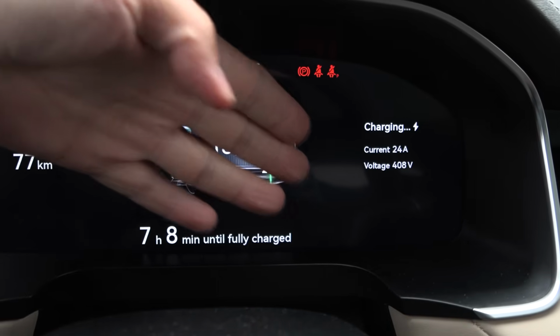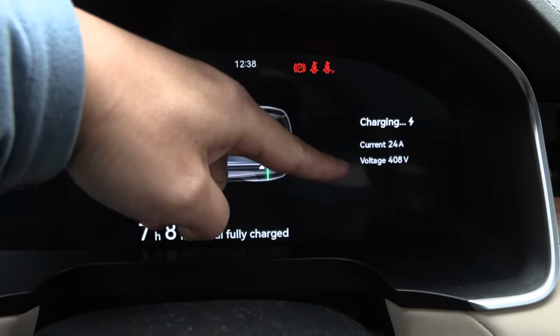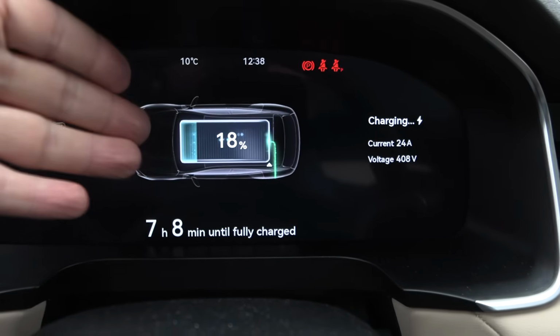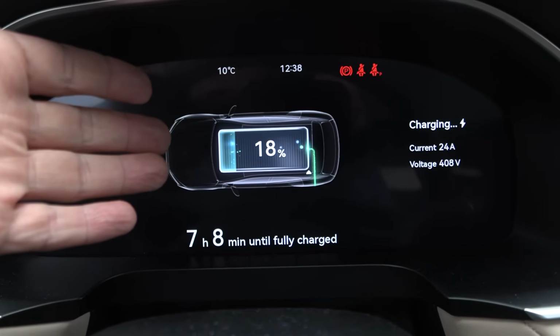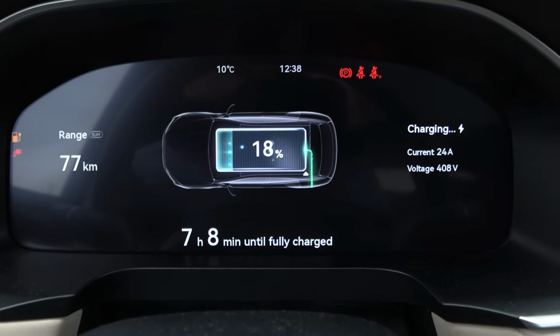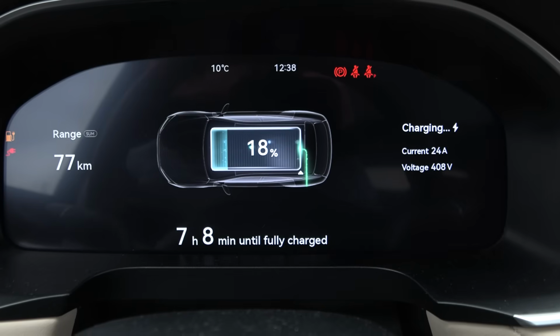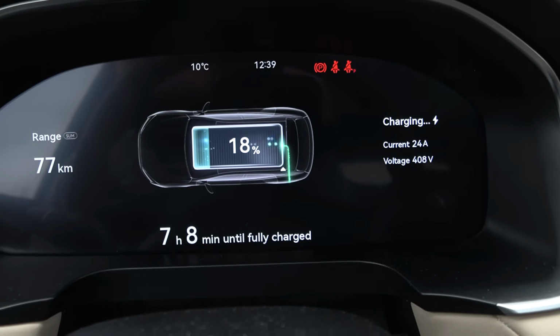Yeah, and as always, it doesn't show me very useful charging information here. It's 408 volt and 24 amps. Well, are we charging at 24 amps on 400 volt three-phase AC? No, this is battery voltage and battery current. So, okay, that's roughly 9.5 kilowatts. So it seems like it shows me what we get after charging losses.